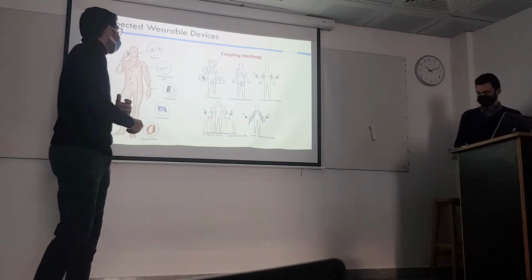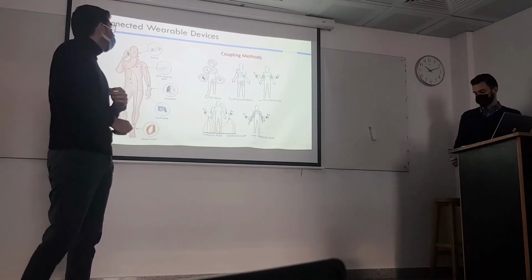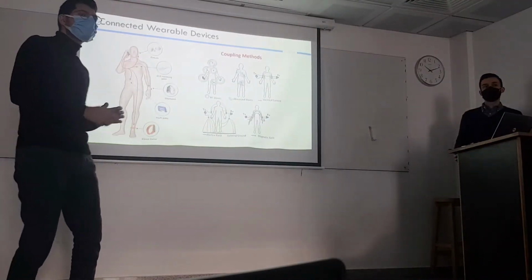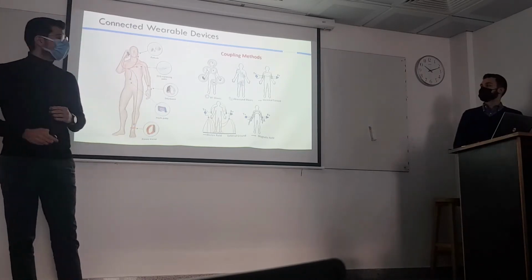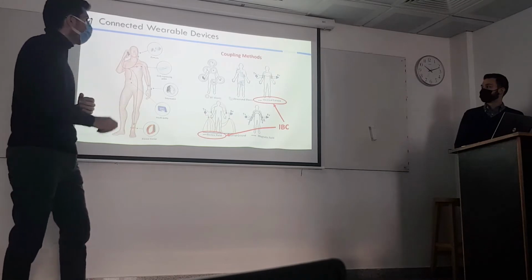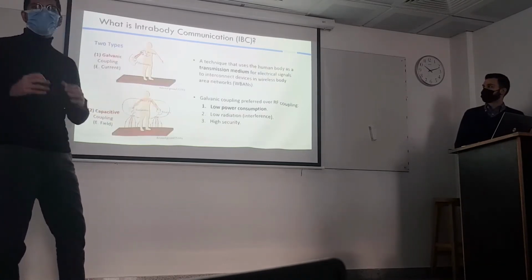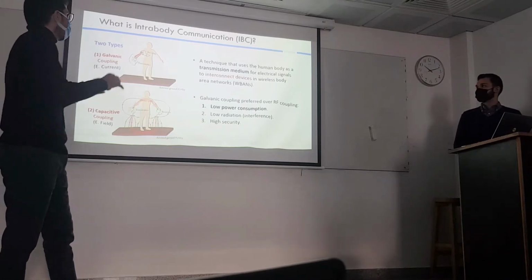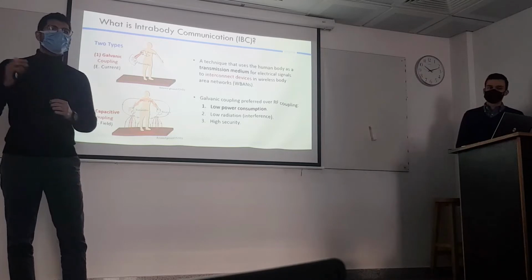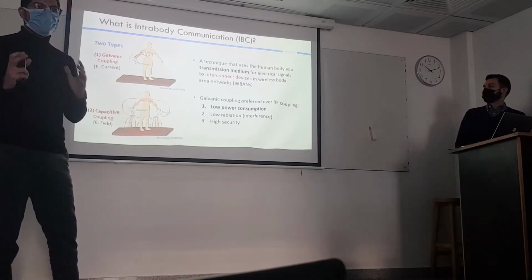So one way to do that would be to use traditional RF waves such as Bluetooth. We could also use ultrasound waves, we could use electric currents, electric fields, and even magnetic fields. But IBC is in reality the use of electrical currents or electrical fields. But what is IBC, or intrabody communications, you may ask? Well, it is a technique that uses the human body as a transmission medium for electrical signals to interconnect devices in wireless body area networks.